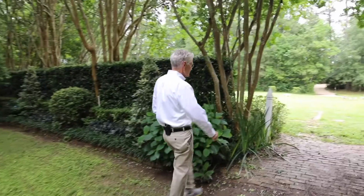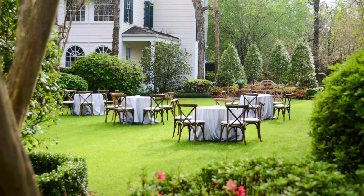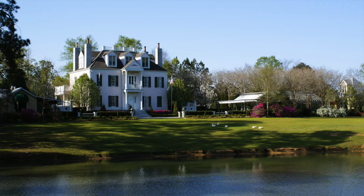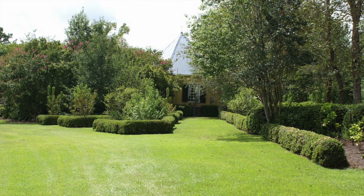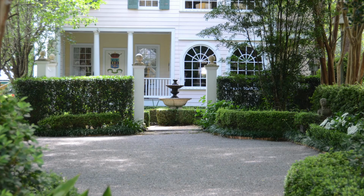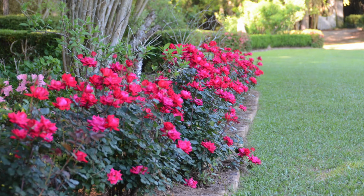The estate is open for weddings, or if you want to have a rehearsal party, or a corporate event, but it's also open for people who come through with a tour like master gardeners, and another master gardener and I bring them through and kind of review what you should plant and where you should plant it and how you should plant it and how you should take care of it and water it.